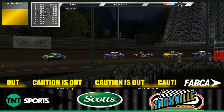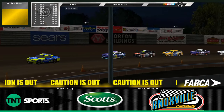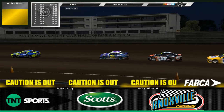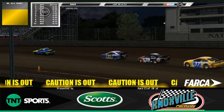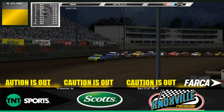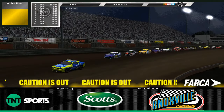Getting fed up with this big rivalry that has sparked within this race. Surely this will be something to watch for the rest of the season, is the way that these drivers will act against each other. FARCA telling the lappers to stay at the back, let the leaders battle it out.